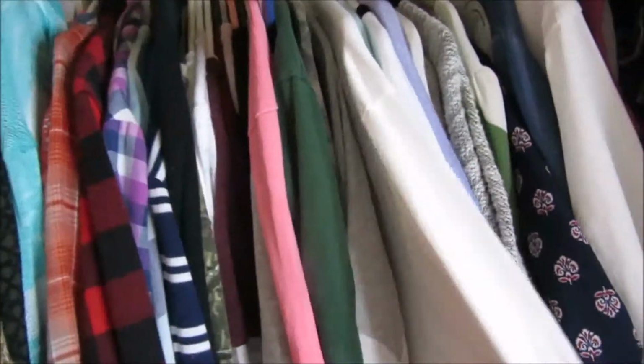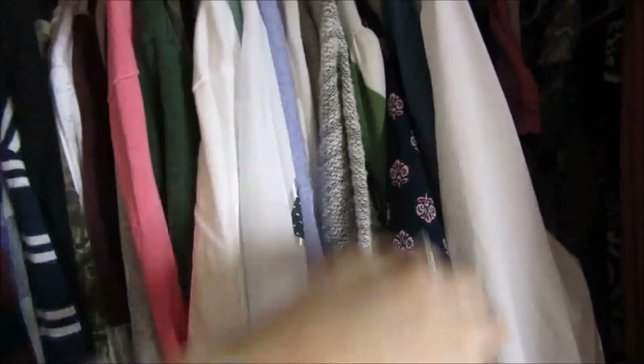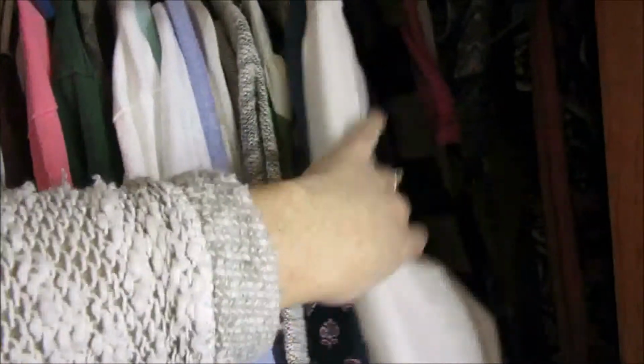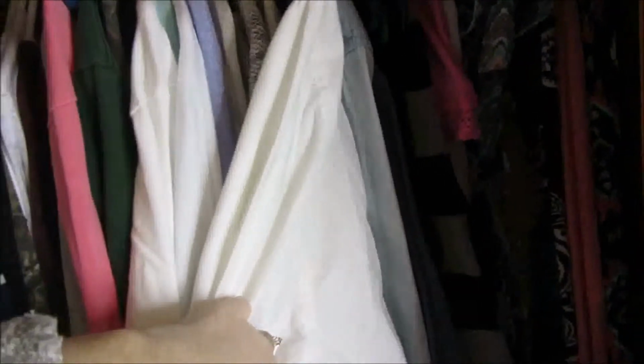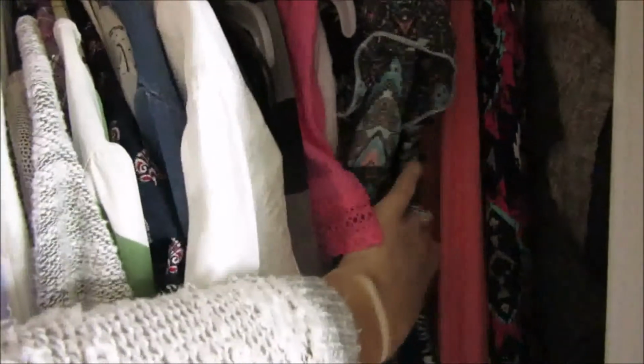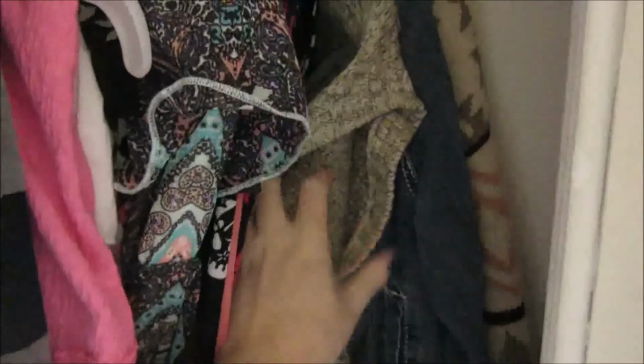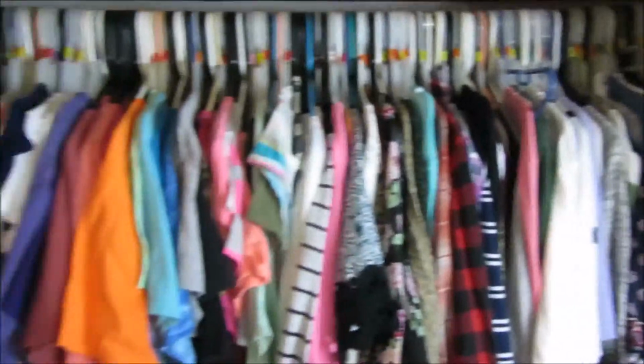And then you get into more of the sweater type shirts. And then you get more into the dresses. And then dress shirts, and then you get into all of my dresses. I have all of my strapless dresses here, and then I have my palazzo pants, I have my skirts, and then I have a blue jean jacket, which I know it's really hard to see back here, and a little sweater. But that's how I keep my clothes pretty much organized.